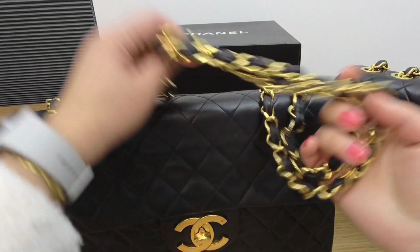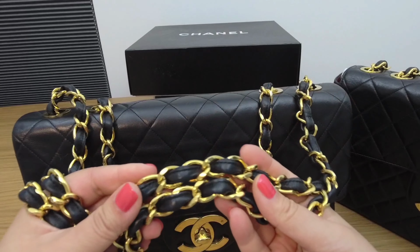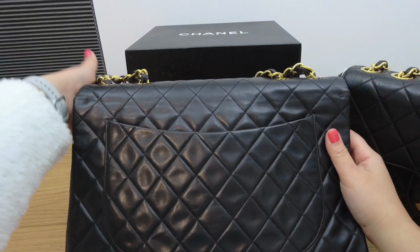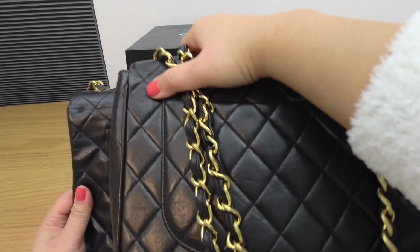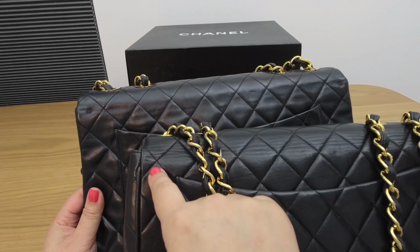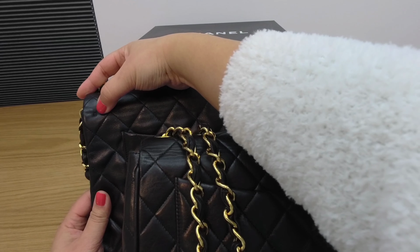Everything else about this bag on the exterior seems pretty similar. Again, you can see the chain is very substantial, very heavy, and it's in gorgeous condition. On the back, the other thing I forgot to mention is that this particular bag has no stitching right here, whereas for the maxi, there is stitching right there. My fat hand is covering it, but here you can see there's stitching, which is what we've been used to in terms of the classic flaps.